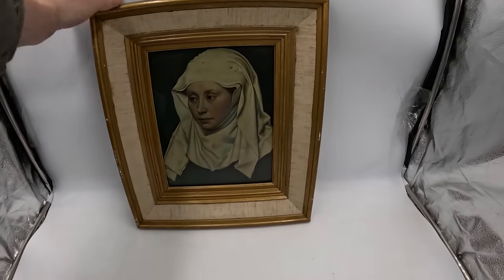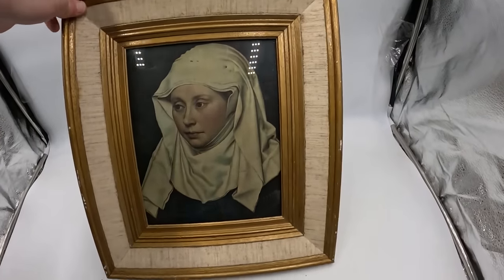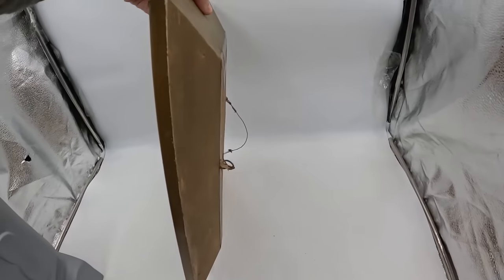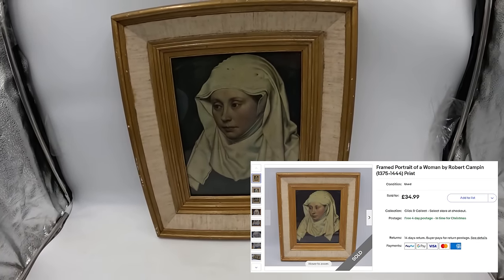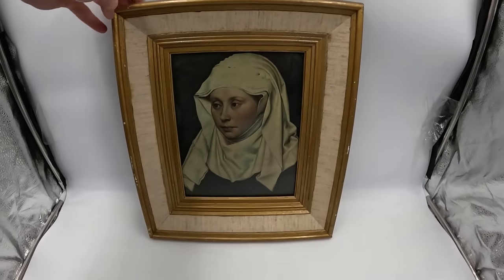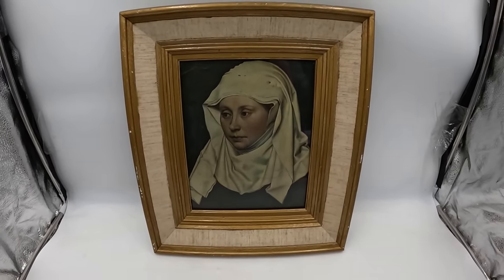So first one was this Robert Campin print that I showed you when I bought those Egyptian figures. There were a couple of pictures included. This was one of them. Cool kind of deep frame there. But yeah, that has sold for $34.99. So that's pretty much what I paid for that whole lot. Haven't really had that much interest in the Egyptian figures yet, so might be reducing the price on those. Try and get those shifted soon.